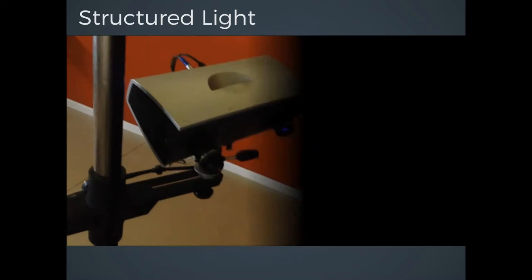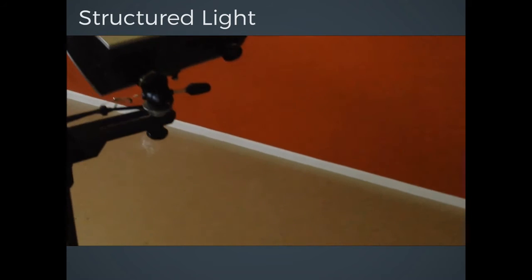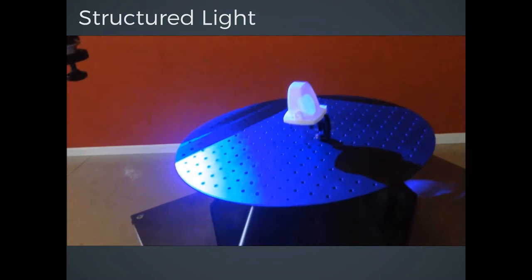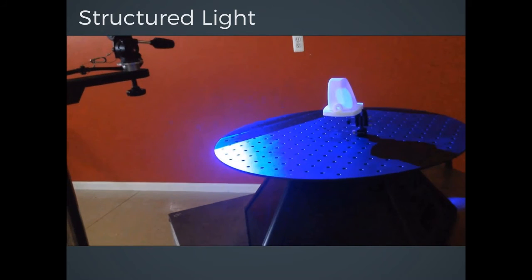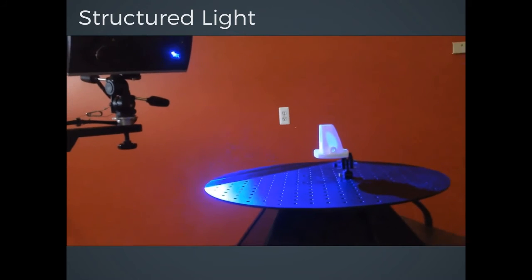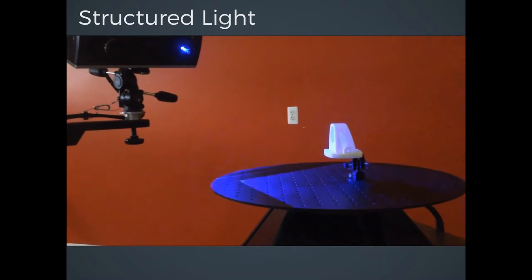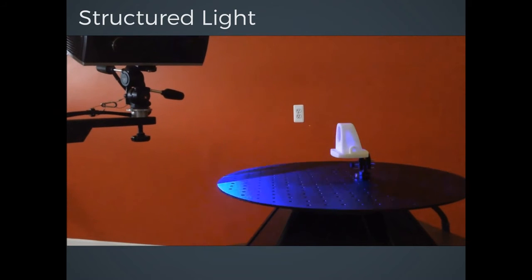We're going to start with structured light. This is a little video that we shot here. This is one of our structured light scanners. As you can see, it's obviously a blue light scanner. Whether it's blue light or white light, it falls into that category of structured light. They all essentially work the same.